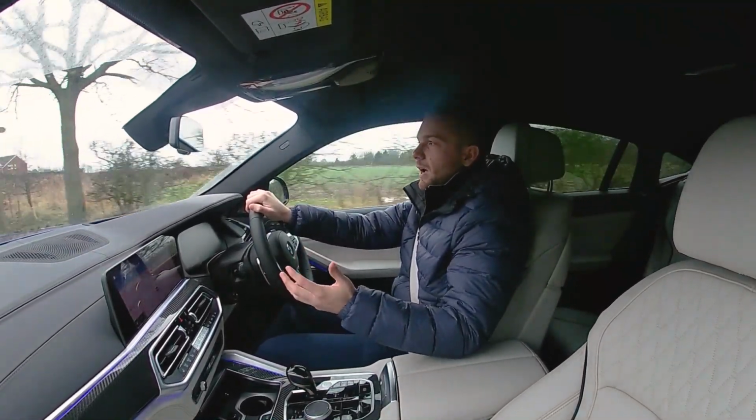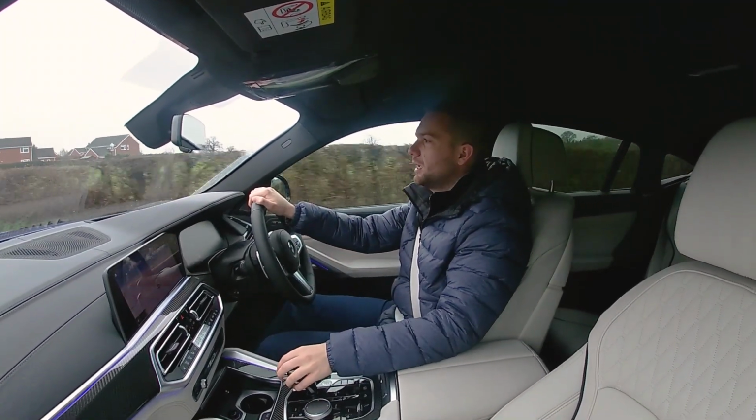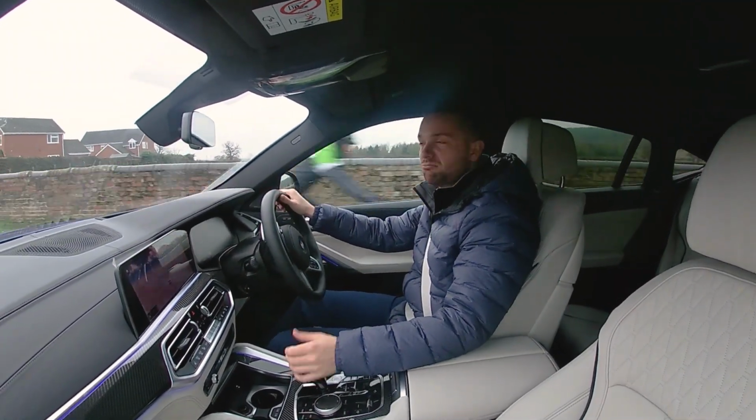But all in all, I think this new X6 is a fantastic package. If you want a slightly more sporty looking, slightly more taut package, then, well, why wouldn't you go for an X6? Why wouldn't you?